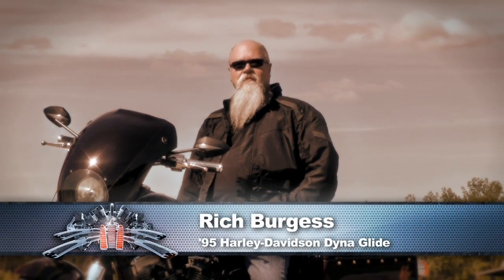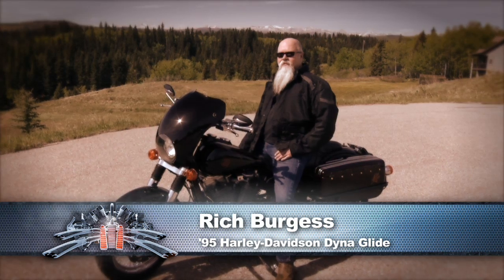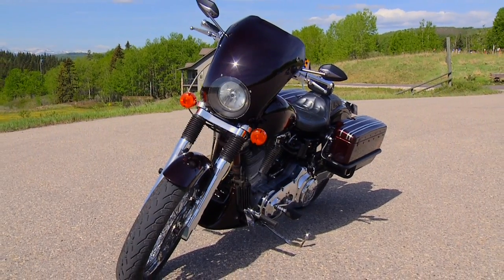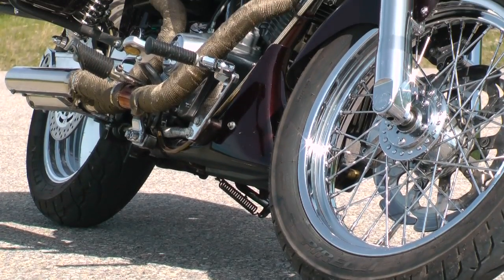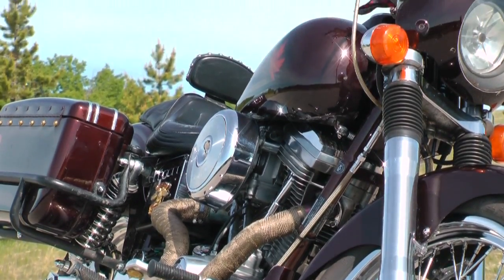My name's Rich. This is my Harley Dyna-Glide. I call it Traveler because I've traveled so much on it. Yeah, I've got a lot of history with it. I saw this one for sale and I thought, you know, I always wanted to ride a Harley. I'm going to try one. And I got on it and I thought, this feels right for me.